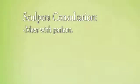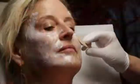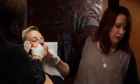The first step is actually a consult. We meet with the patient, we ask them what actually bothers them, and then we determine how we can help them. If the patient decides that Sculptra would be the correct procedure for them, they come into the office, a topical numbing cream is applied to their face. Usually that sits for about 20 minutes or so. Then the Sculptra is injected.